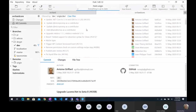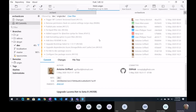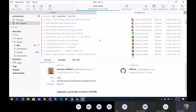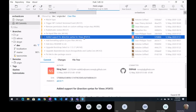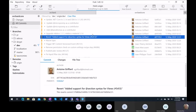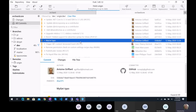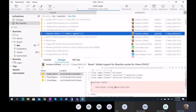Orchard Core. I updated it. And apparently, today, Antoine pushed one change and not 10 just before the meeting, like he used to do last week. So since last week, the 12, was it there? Yeah, probably the 12. Added support for section, but I assume there is a revert. So I assume that we'll start the meeting there. This is where we stopped last week. We stopped here actually because while we were talking about stuff, Antoine was pushing stuff. So my typo. Okay, revert this PR, we talked about it.